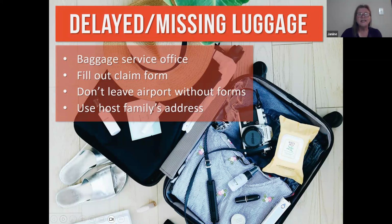If your baggage is delayed, you obviously go to the baggage counter for that airline. You tell them that your bag wasn't there. You would have tags for your baggage, so you would know that you handed in that bag. Basically, you fill out a claim form, and you need to have a copy of that claim form. You do not leave the airport without it, because that is your proof that you've submitted a claim form for delayed or missing baggage.